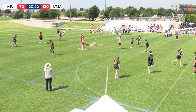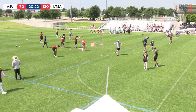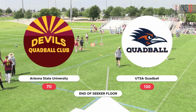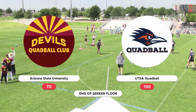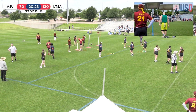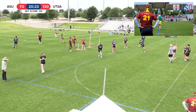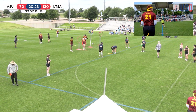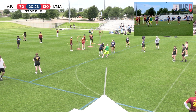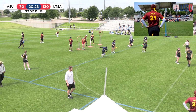That's 2 quick goals off the injury stoppage and second yellow card to the ASU beaters to make this one 13-7, and UTSA open up their biggest lead of the day with that 6-goal lead. So McLaughlin is going to sub in here off this timeout. Morales is also back into the game for their first minutes in quite some time. Jude Matthews subs into the game as well for ASU.